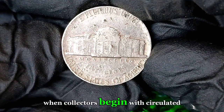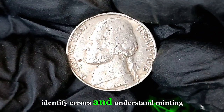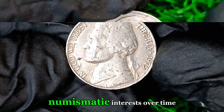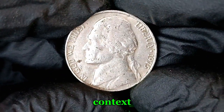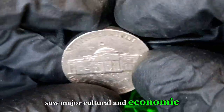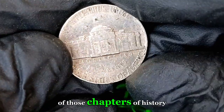When collectors begin with circulated nickels, they learn to grade coins, identify errors, and understand minting variations, all of which help them advance to higher-end numismatic interests over time. The historical era in which this coin circulated adds an extra layer of context. The mid-1970s in the United States saw major cultural and economic changes, and coins from that period serve as everyday reminders of those chapters of history.